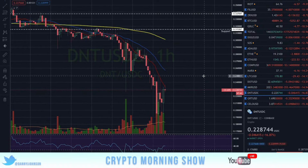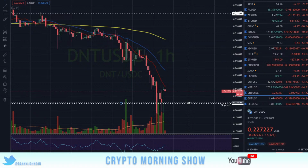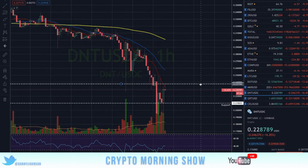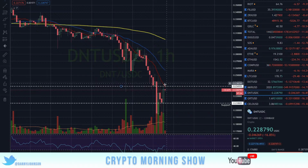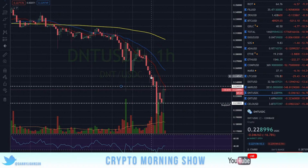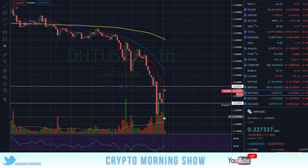DNT USDC on Coinbase. Again, very similar pattern. Look for 0.211057 as support, and resistance at the 12-day here at 0.23. Some good bit of volume trading so far today. So look for the volume to increase. Get through there.